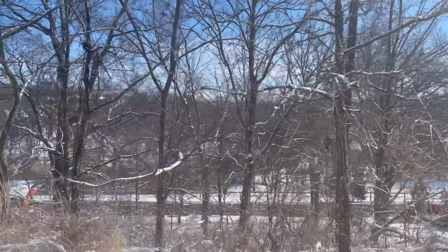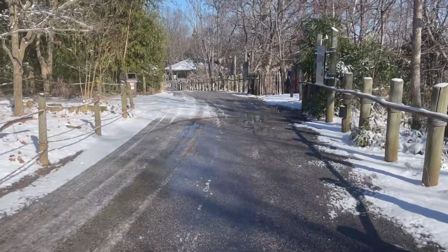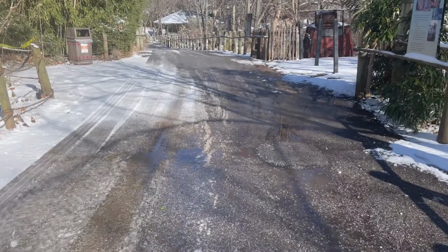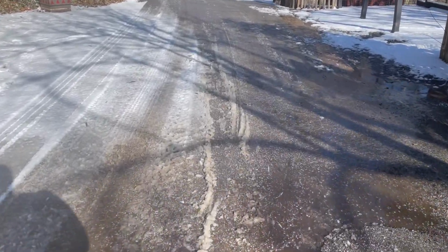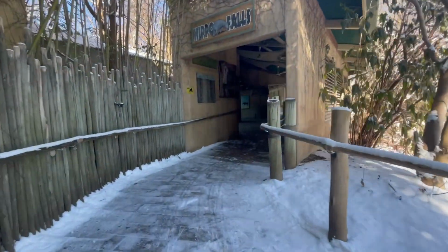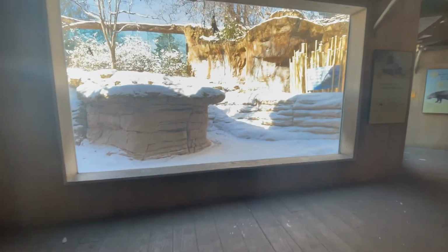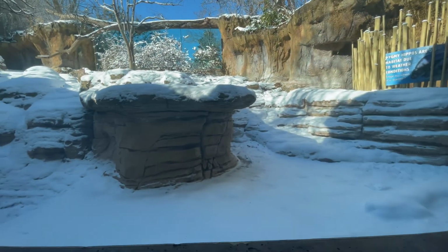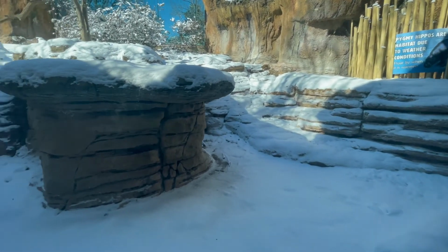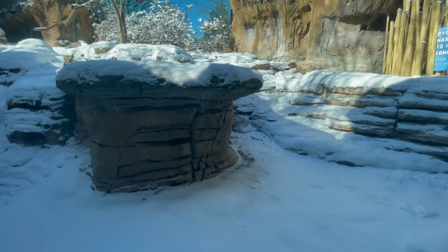Hi, buddy. And since the gorilla forest pathway is blocked off, we gotta walk down the hill. Luckily, it doesn't look too bad with ice and snow, but still watch your step, as there are still some spots that are a little bit slushy. Hippo Falls pathway is open. However, I don't think there's a hippo in here right now. No, there is not, because hippos do not like the cold. But it does look very cool in here with all this snow. We'll come back in the springtime and see our hippo friend.